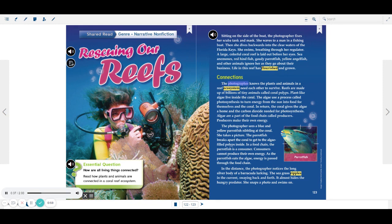Connections. The photographer knows the plants and animals in a reef ecosystem need each other to survive. Reefs are made up of billions of tiny animals called coral polyps. Plant-like algae live inside the coral. The algae use a process called photosynthesis to turn energy from the sun into food for themselves and the coral. In return, the coral gives the algae a home and the carbon dioxide needed for photosynthesis.